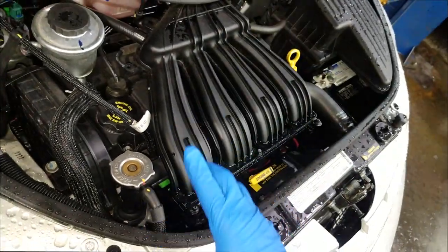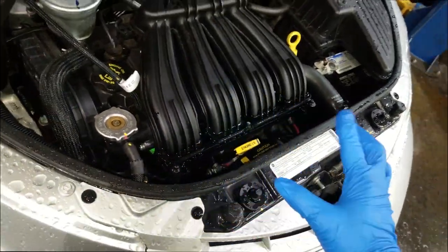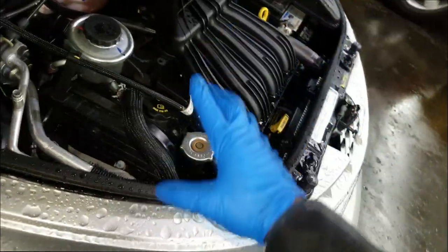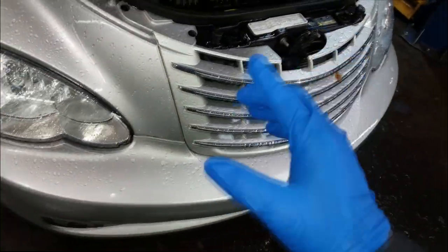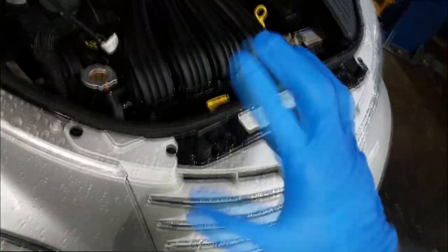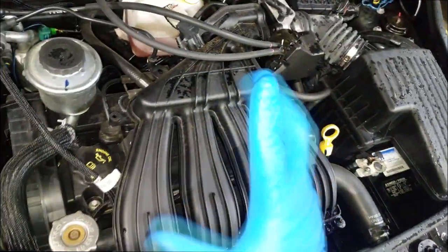But anyway, this car needs no introduction. Actually, the intro that I made pretty much summed it up. Yes, this is a PT Cruiser, actually a 2010 model. It looks clean, immaculate. Now I don't want to show the complete car because I don't know how the owner may feel about it.